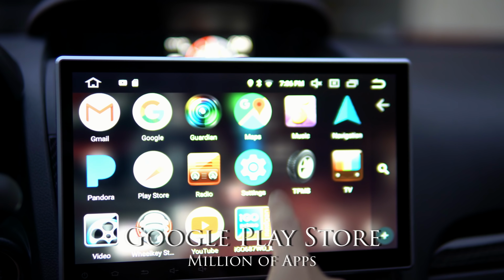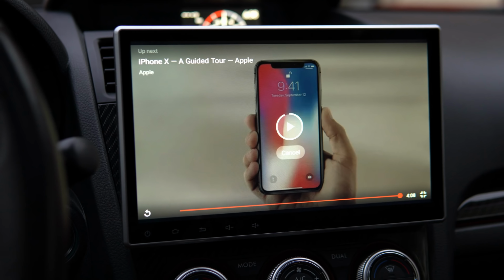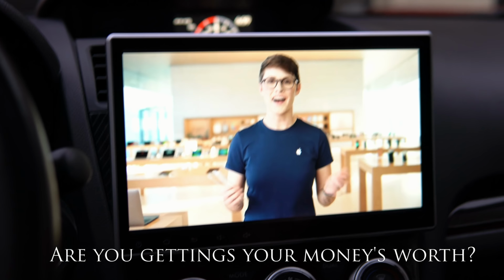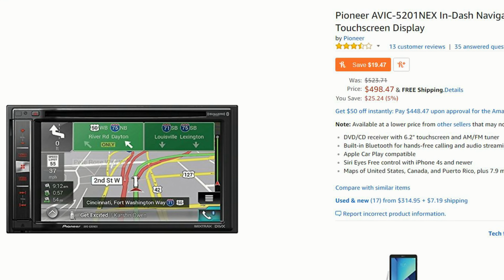All these features, again, the Wi-Fi, Bluetooth, GPS, and so forth, it all costs around $500. Now this is about the price of a mid-range head unit. So is it worth it compared to its counterparts? Let's see.